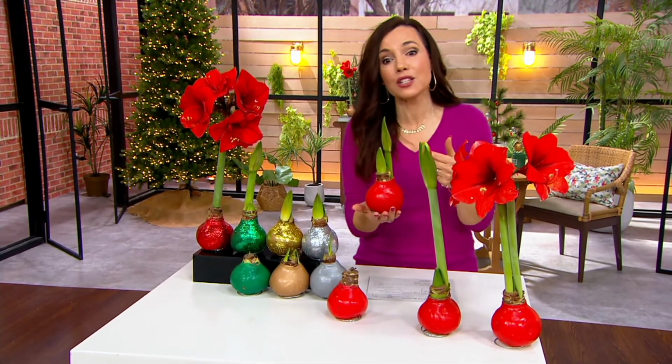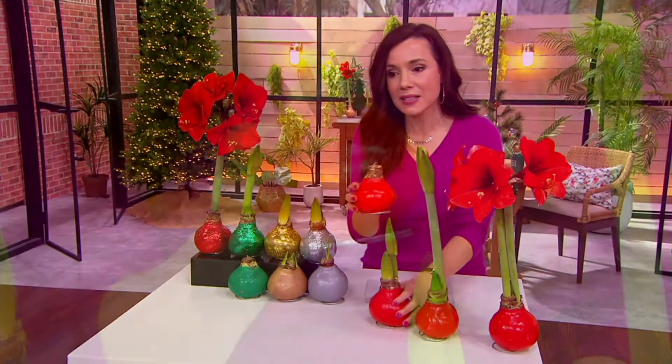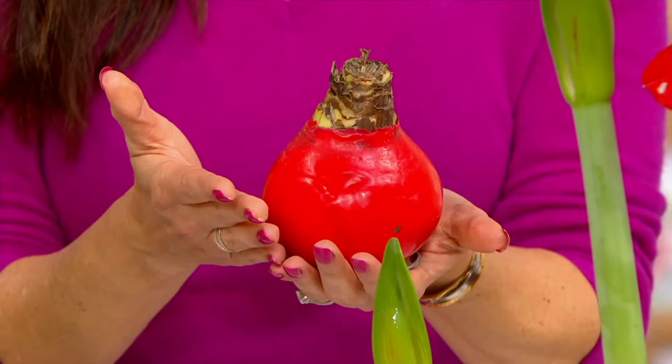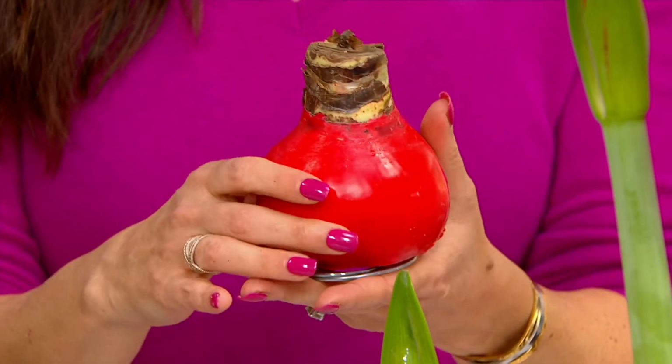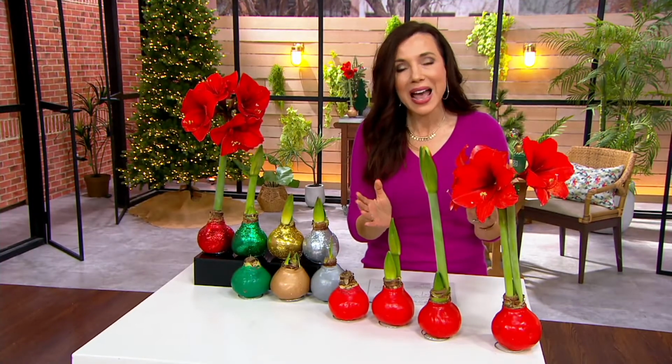Actually, you know what these are really nice for too? I've given these to friends when I stop at their house, and I bring this to them. They're friends that aren't necessarily gardeners, but who doesn't love flowers. The thrill that they get when I tell them, just put it down anywhere you want, and you're going to see a flower. Kids love it too because it's like magic.